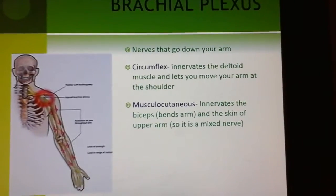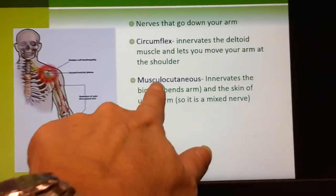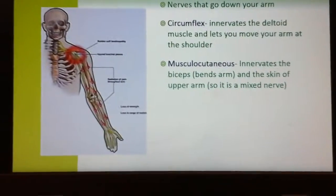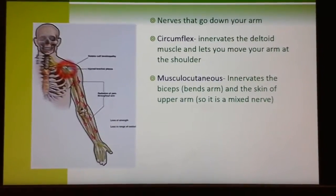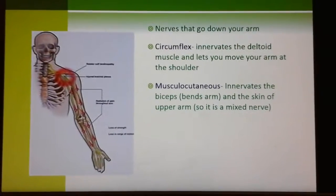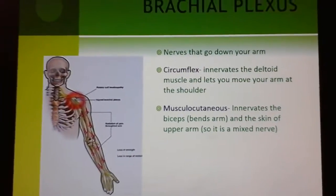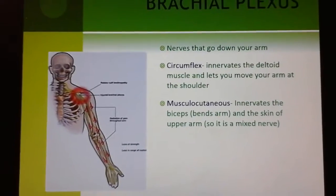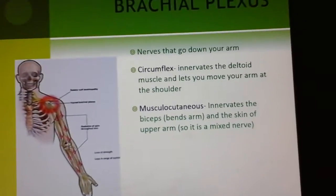You then have the musculocutaneous. This is a mixed nerve. It is a motor and it is a sensory. Remember, cutaneous always means skin. So it innervates the biceps. That's the musculo part. Okay, this is going to be the nerve that tells you to bend your arm. But it also is a sensory nerve because it innervates your skin. So when you touch your biceps or you touch your shoulders or you touch the upper part of your arm, this is the nerve that sends the information to the brain that says, hey, something is touching me.